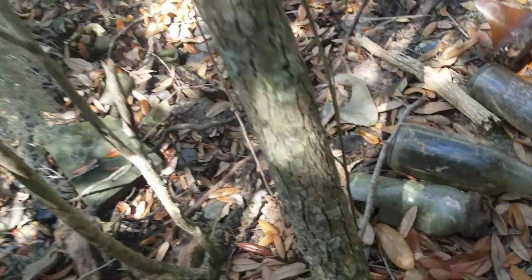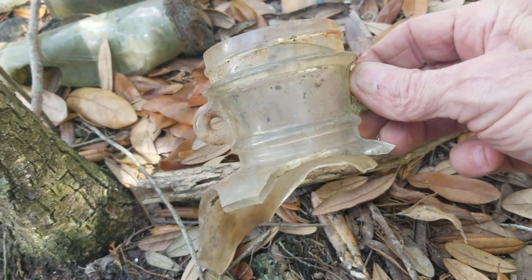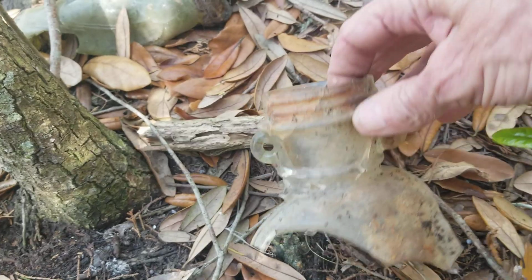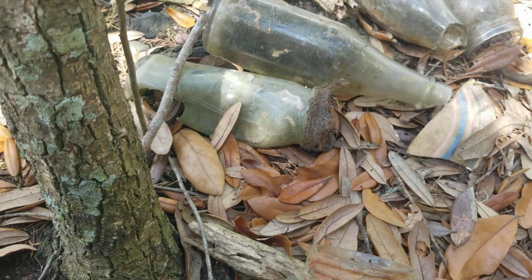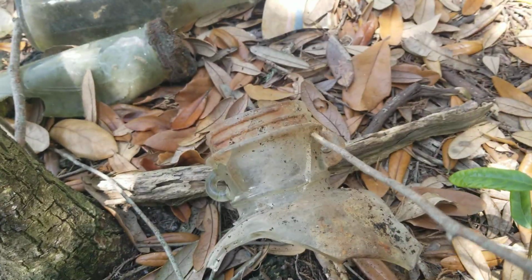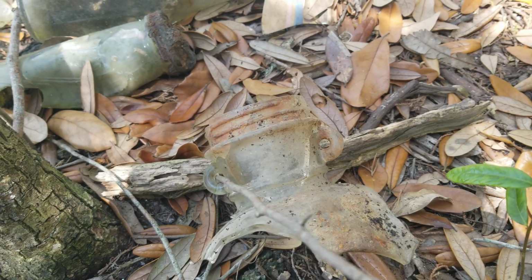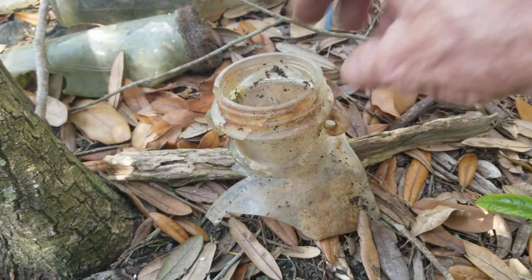Look at this old jug. Broke off, somebody found down here. What kind of thing you reckon that was? What kind of jug is that? It has these 2 little ears on it right here. You can see right here. You got an ear right here, about big as that stick, an ear right here. What kind of bottle are you thinking that was?